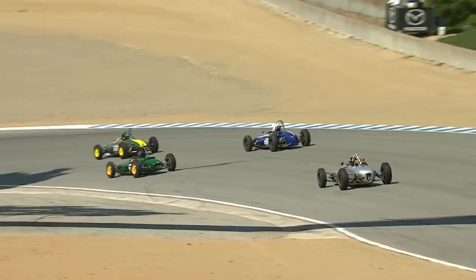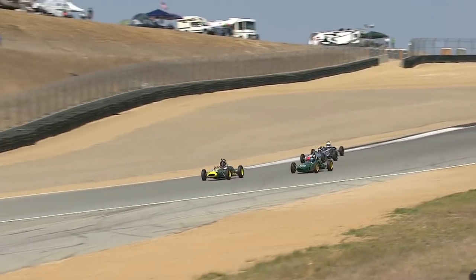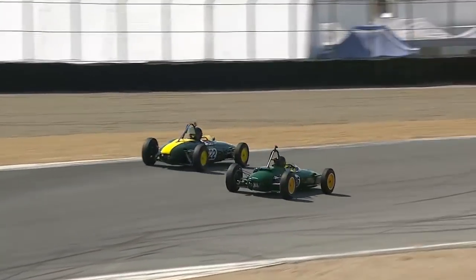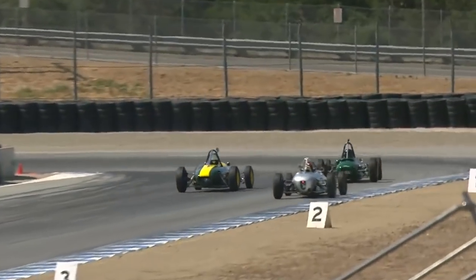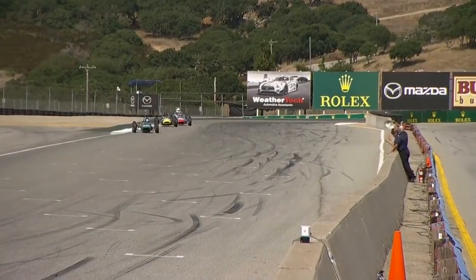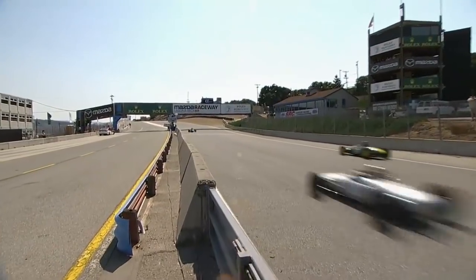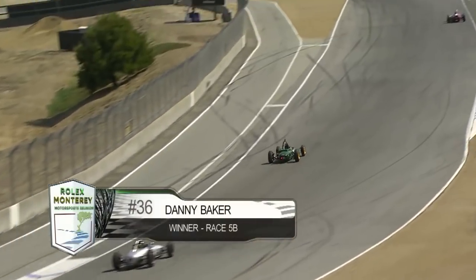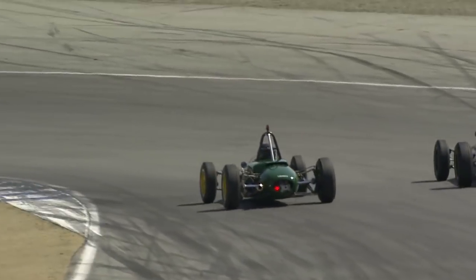And here come the leaders. Oh boy, it's going to get tight in here. Where one must plan carefully. Yeah, through 10. Danny's done it. He should be able to use Anderson's car to his advantage now. He's got the outside through the final corner at 11. Getting encouragement from his buddies to the left. That's the way to do it. And there's a checkered flag. So Danny Baker wins race 5B, 1961-63 Formula Juniors with disc brakes.